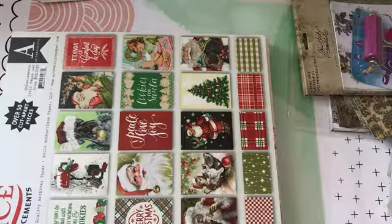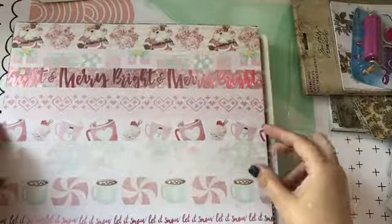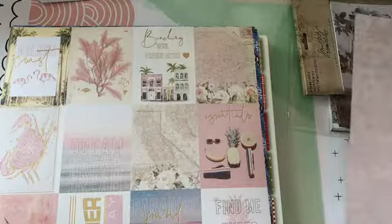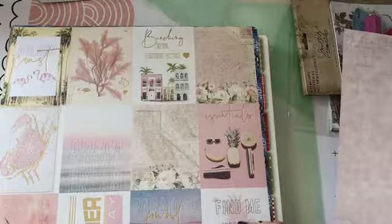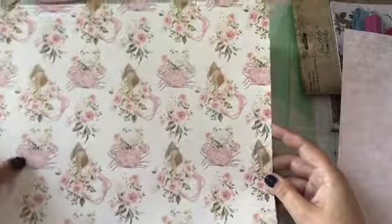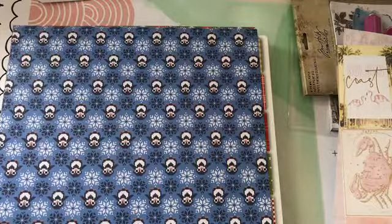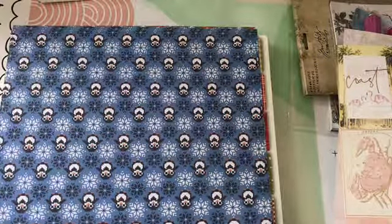And then he got me some single sheets. This is the Santa Baby collection. This one's the Golden Coast. Oh, that's so pretty. This one's called Santa Sweater, Penguin Sweater. And look at the other side of that.